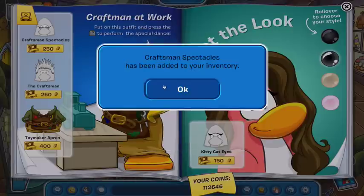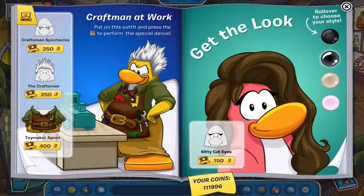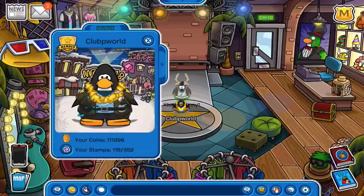One more cool thing that I actually want to show you guys was this, the Craftsman at Work. So I'm going to buy these, and I always love these special moves that they give you because they're really cool. So I'm going to go here, and I didn't check to see if there's any cheats on this guy, but I guess there's not. So let's go suit up with everything that we just got.